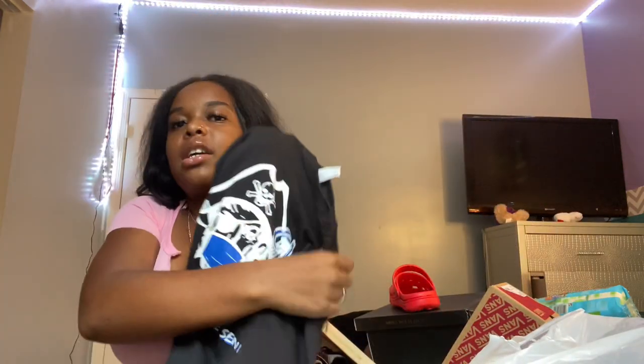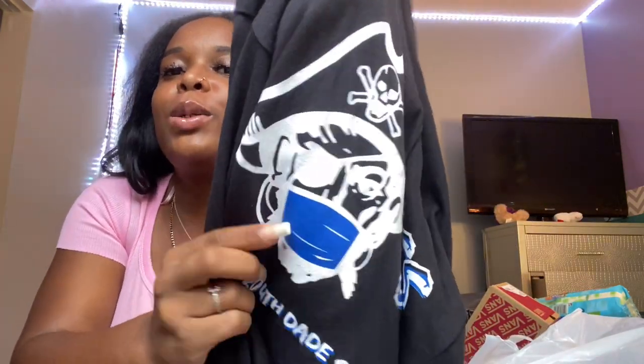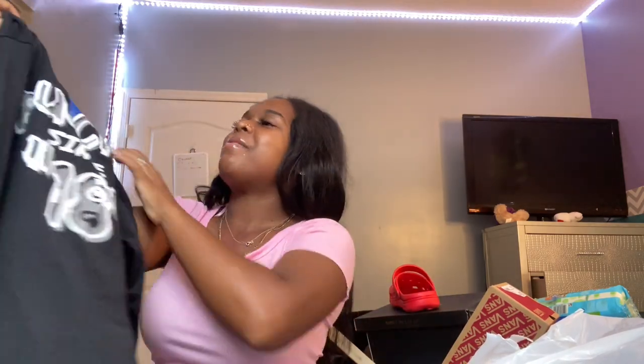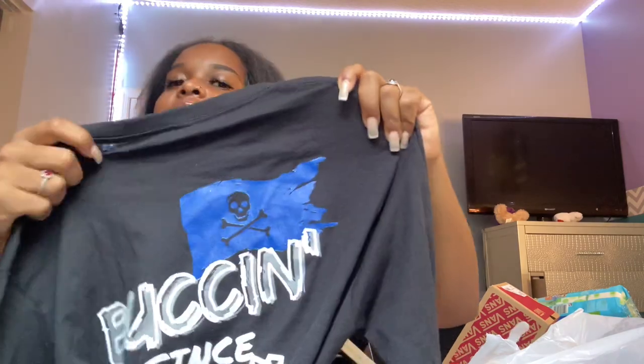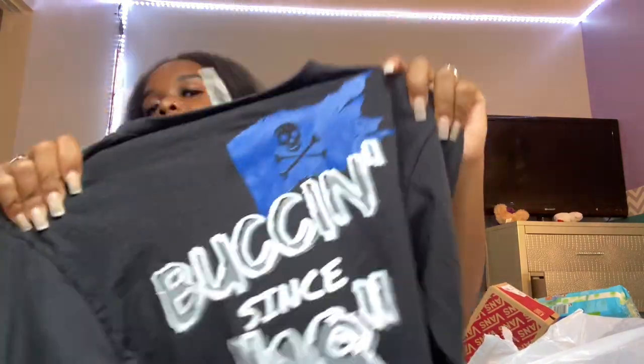But this is how it looks. This is the front of it. It says class of 2022, and then it says my school's name on it. And then it has our mascot, but our mascot has this cute little mask on it for, you know, the pandemic. And then the back of it says Bucking Since 18, and then it has a little skeleton thing on it. So yeah, this is the shirt. It's super cute. I think I'm gonna wear this on the first week.